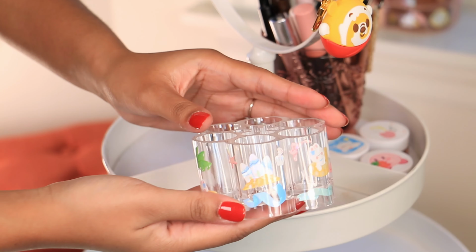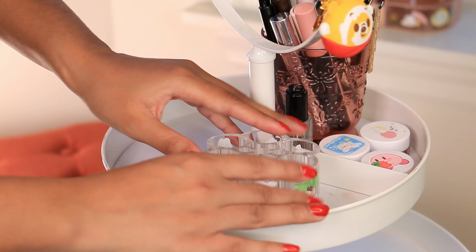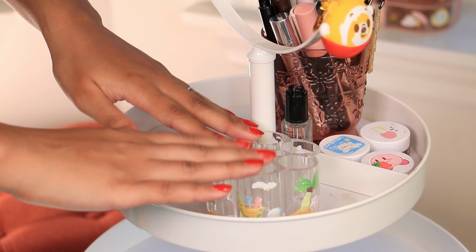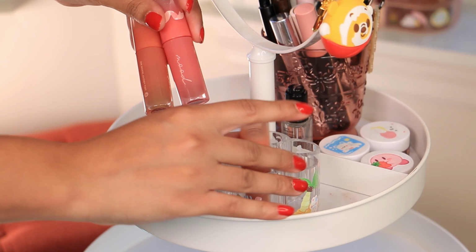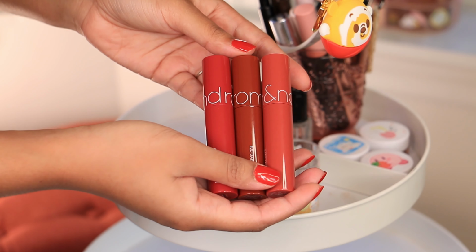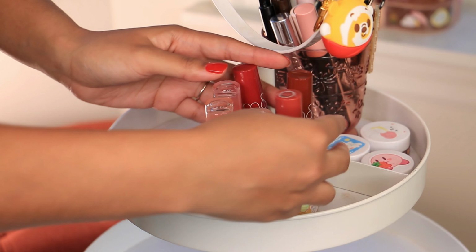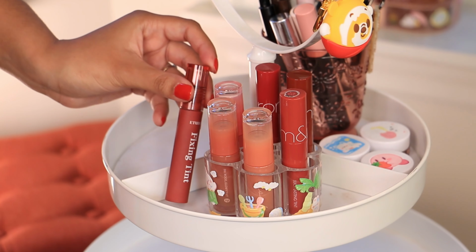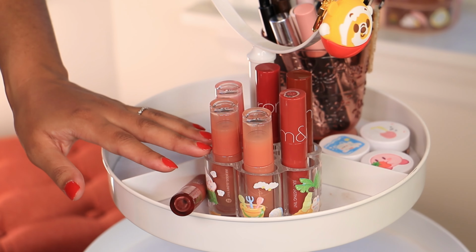I got this cute little lip organizer, and I covered it with surfing bunnies, beach bunnies, if you will. So I had my K-Beauty lip products in there, and I like them because they're so cute. So I'm gonna fill those back up again. These Peri Para Ink Mood Glowy Tints are my favorite formula. They're so plush and just add a really nice hint of color. And I also really like these Ramon Juicy Lasting Tints when I want just a bit more of an intense tint to my lips. And I have just one more K-Beauty tint left over, so I'm just gonna stick it to the side. I feel bad separating it from its friends.